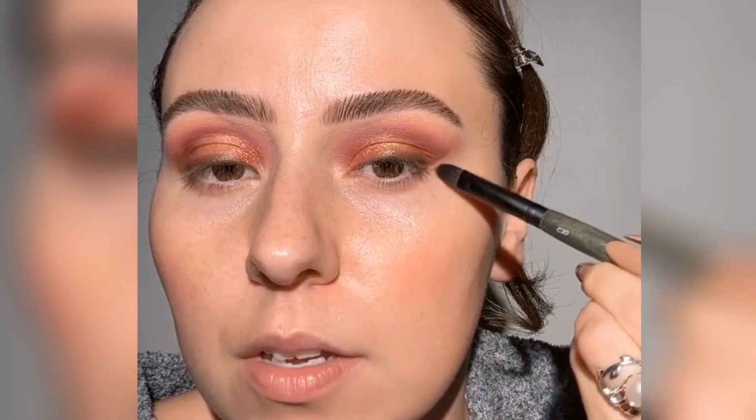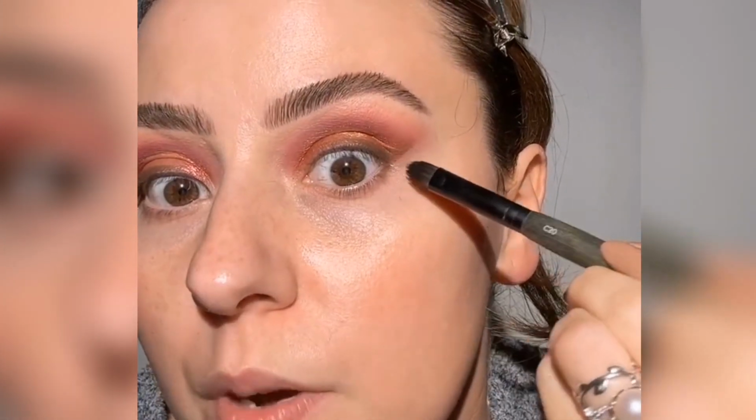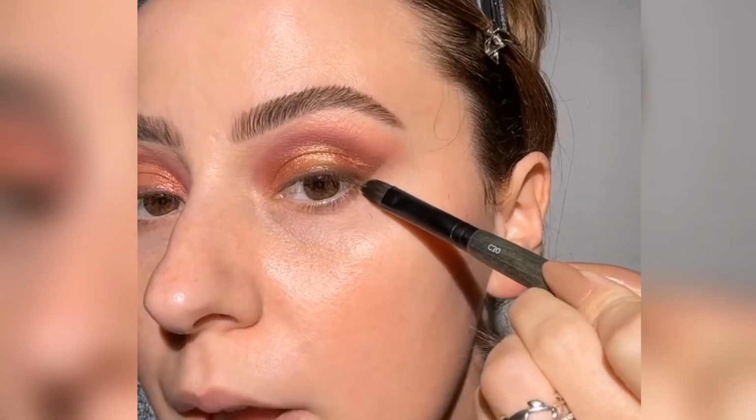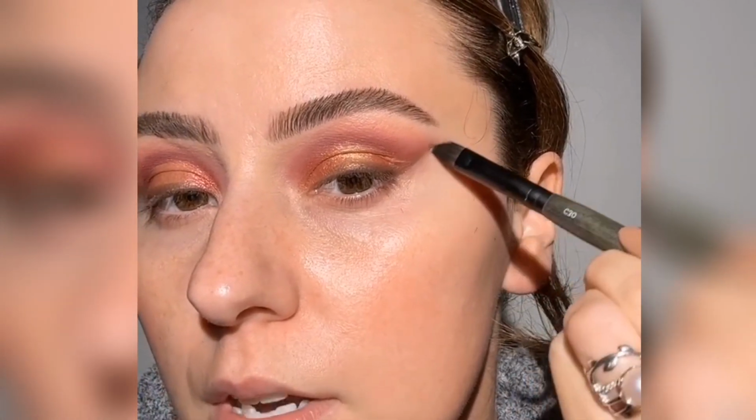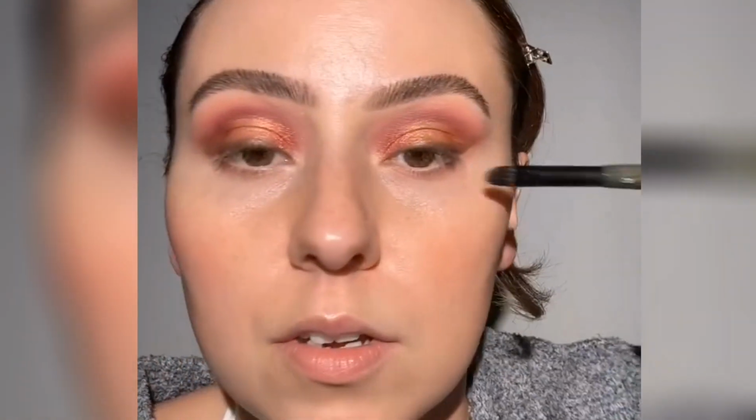I mean, look at that already. And then where I'm starting from is right where my eye starts to separate here. And then we'll just clean that up. Look at that. We didn't even need to do a wing, and we still have a nice lift to the eye.